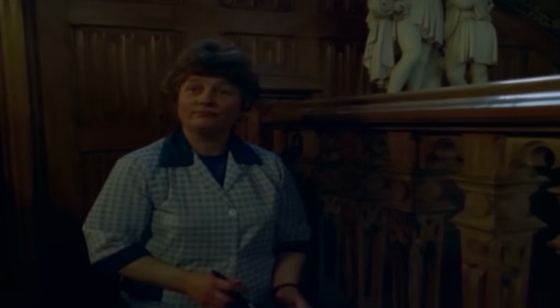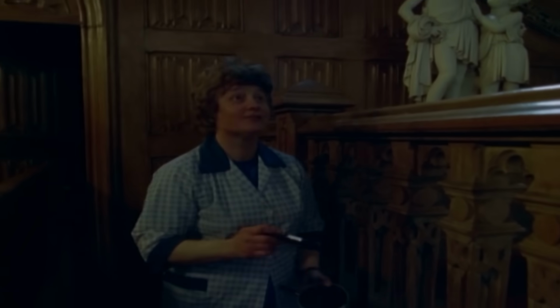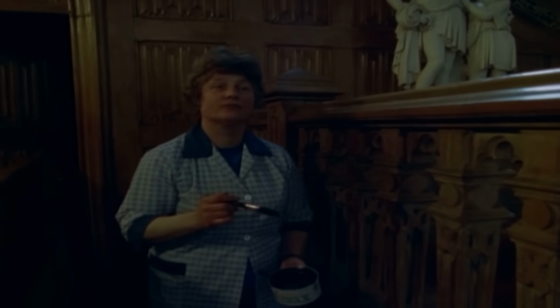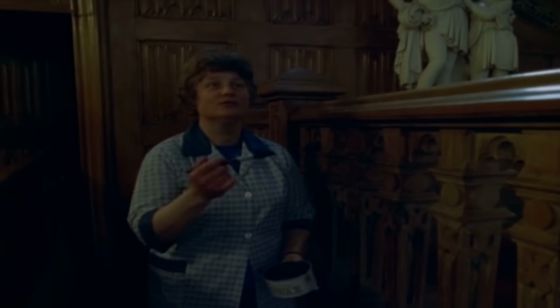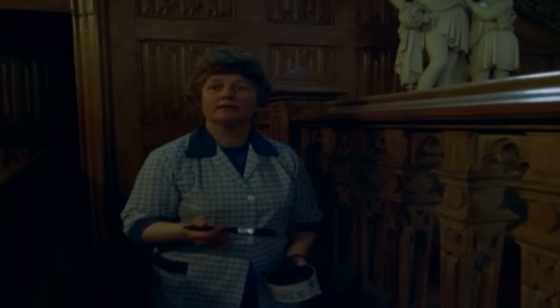Do you remember what it was like when it was lived in permanently, when you first came here? Oh yes, it was entirely different to what it is now. I mean, it was all more of an upstairs and downstairs type of thing. The place is much more alive and used to what it should be, and its capabilities have widened.